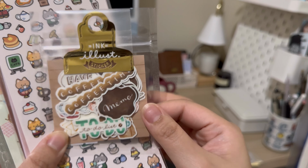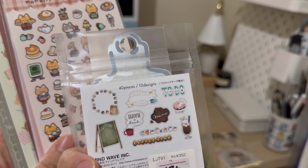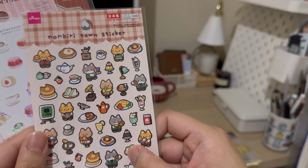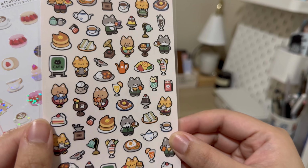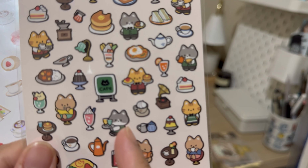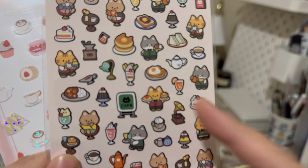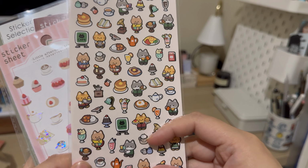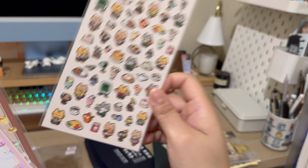Like, I have this one, the coffee time sticker. So nice. And this one is a cat cafe sticker. It is so cute. Who wouldn't pass on this set of stickers? Look at this server, and look at this drink, and this one as well. They're so cute. And cat pancakes. Yeah, this is just irresistible.